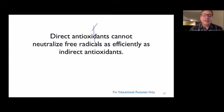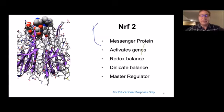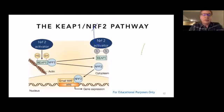But we've come to realize that these direct antioxidants, these things that we take in from the outside, the vitamin E, vitamin C, beta carotene, and so forth, are not as effective as the indirect antioxidants, those antioxidants that our cells actually make, the SOD, the catalase, the glutathione, and all of those other protective enzymes. So thus enters Nrf2. Nrf2 is a messenger protein that activates genes, and it's responsible for redox balancing, and it's a master regulator. So here's how the Nrf2 pathway works.